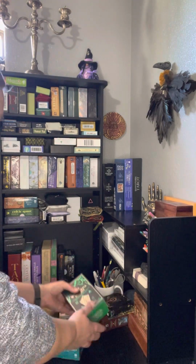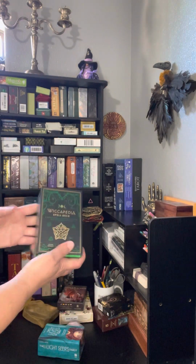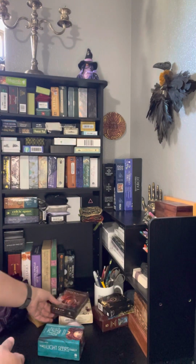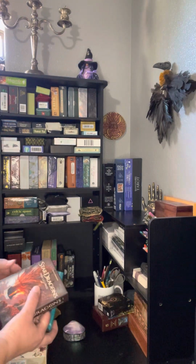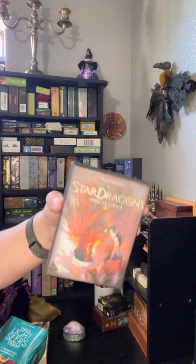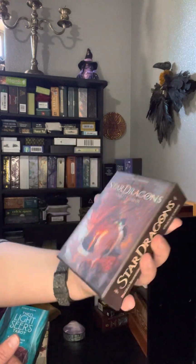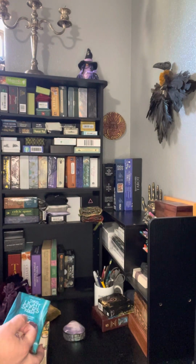So with that, let's see, I'm just going to start pulling them out. We have the Wikipedia spell deck. So that's kind of an oracle. These three are just boxes. These are the decks I'm using right now. So for my regular daily pulls, I'm using this new deck to me, which is the Star Dragons, and I'm having fun with that. So I'm going to fit that in there.